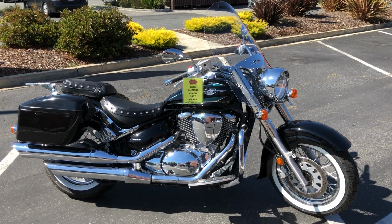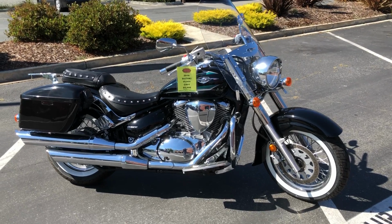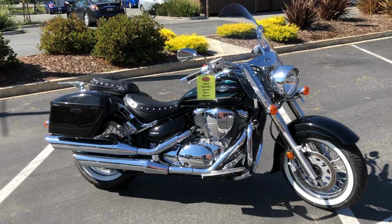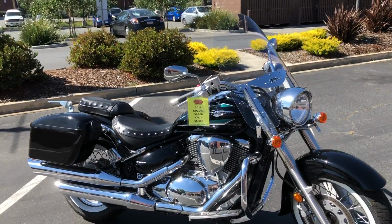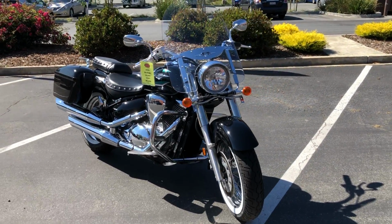Here we are at Contra Costa Powersports at our new location, 1150 Concord Ave. And today we have our 2016 Suzuki Boulevard C50 Touring Cruiser. 805cc V-twin, liquid cooled, fuel injected, classic style cruiser.